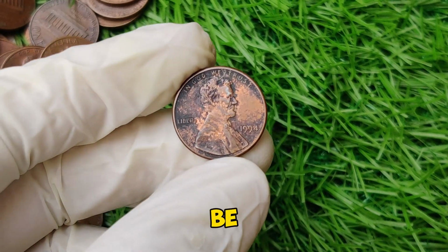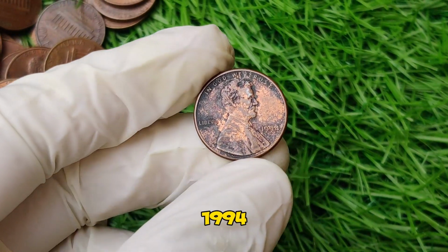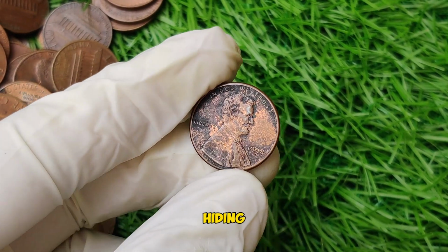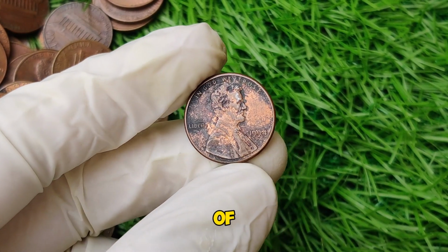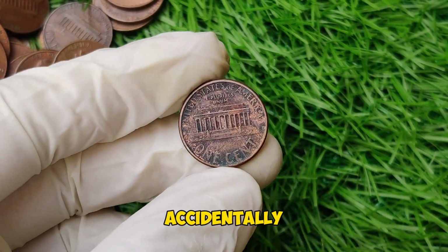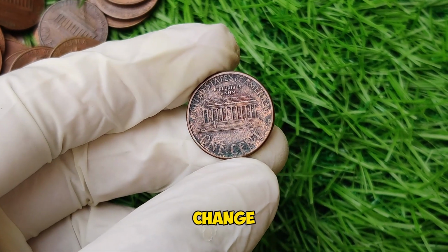Now, you might be wondering, where on earth can I find one of these rare 1994 Lincoln wheat pennies? The truth is, they could be hiding anywhere. Some of these coins have been found in circulation, meaning they were accidentally released into the public and ended up in someone's pocket change.